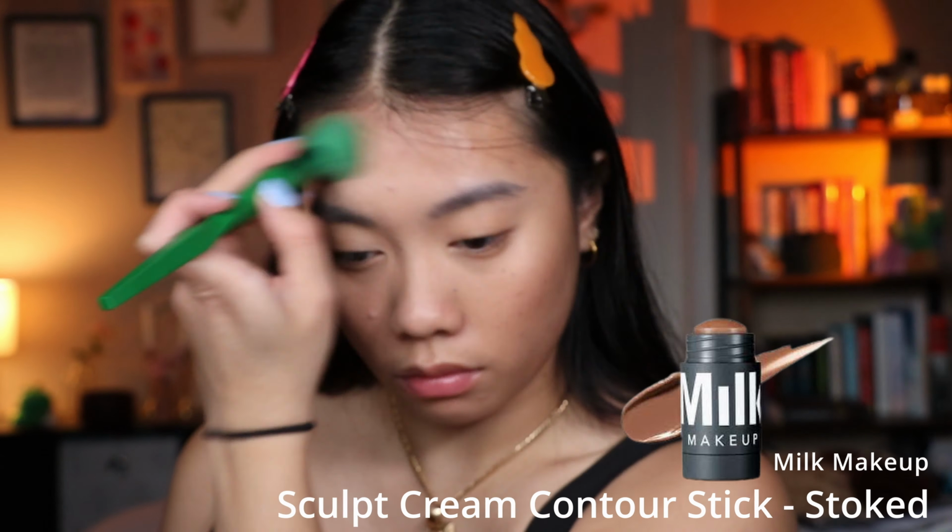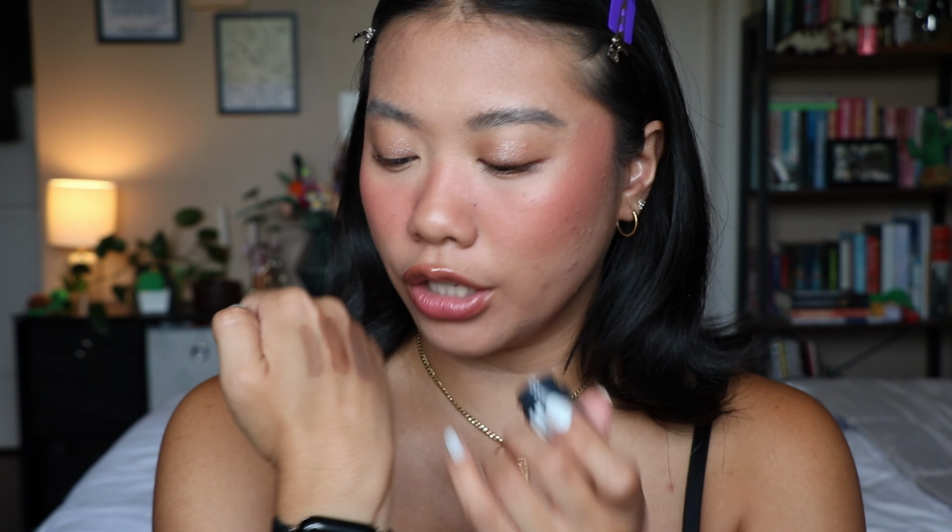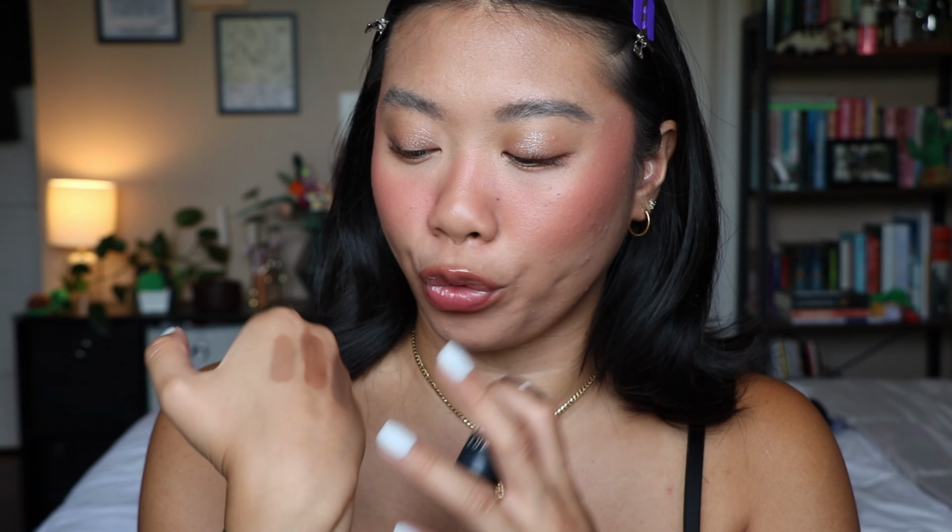I think this is really good for when I want a super snatched look, which isn't super often, but when I do, I feel like this does a really good job of blending out. I like how small the wand is, so I can really taper it to where I want the product to be, and it blends out really, really easily. It shears out nicely. So I think this is a really good option, a little bit more expensive than the other 2 that I just mentioned. However, I do think this is a really good product, and if you're really only using it in pinpointed areas, I feel like this little stick is a good option.